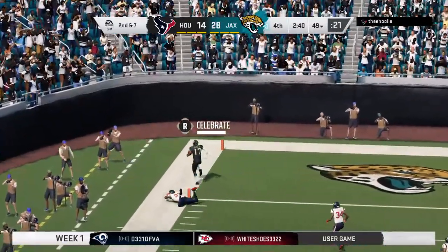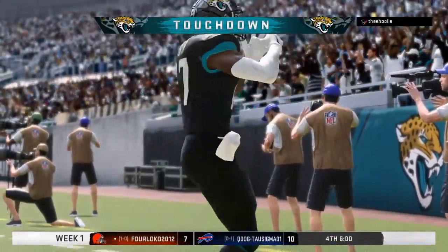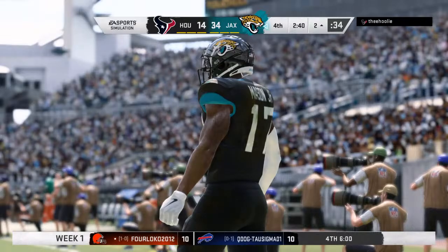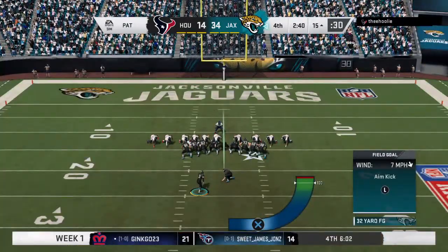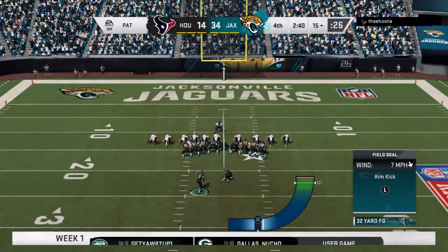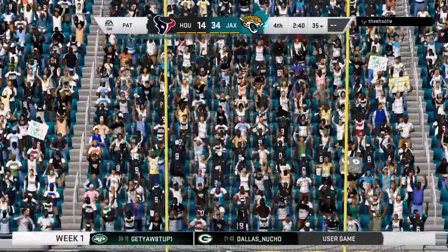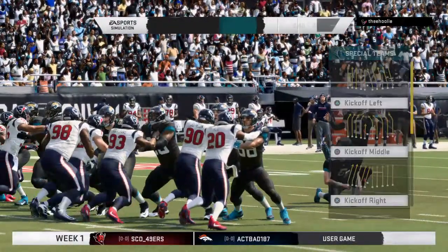There he goes, left side. Touchdown, Jaguars. A big play there with now 3 Week 1 touchdowns. And the Jaguars are able to widen their lead. Extra point by Seibert, up and good. And the lead now to 3 touchdowns at 21.